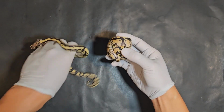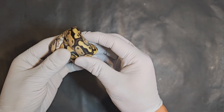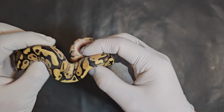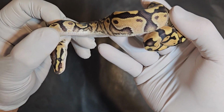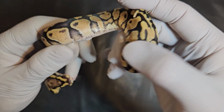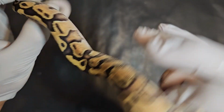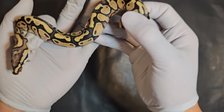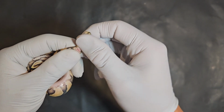And let's see, what can we deduce from this last one? I should probably sex them. Just give me a minute. One thing at a time. And again, we have a lot of this white coming up the side. Look at that. Yeah, look at all the white coming up the side. It's raising up that belly, white belly pattern, or lack of pattern. So let me go ahead and sex these.